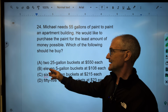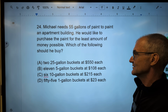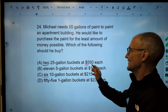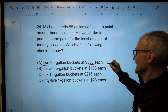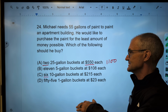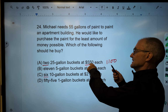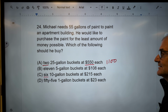This idea that I have 2 25-gallon buckets, that doesn't really matter. The thing that matters is that I am spending 2 times $550. So in this case right here, I am spending $1,100. I don't really care about the gallons. I just want to know the total price, right? 2 times 55 is 110, and then add the 0 on. So I'm spending $1,100 here.